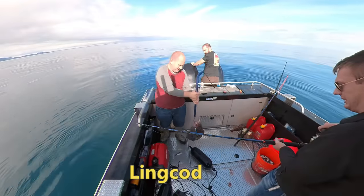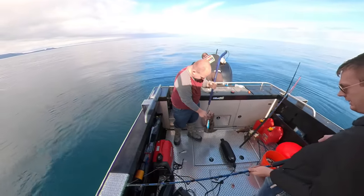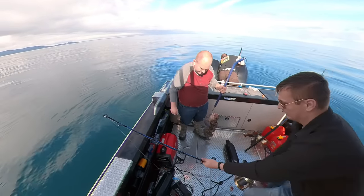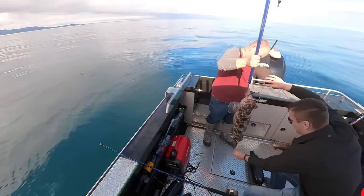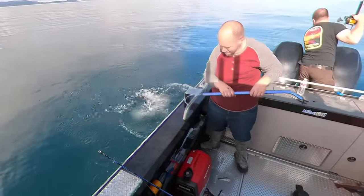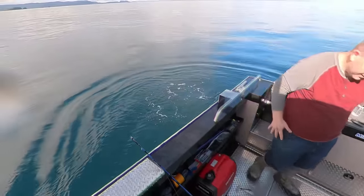I'd be surprised. He's bigger than the others. He might be. Let's measure them and find out. Where's the tape? There's the tape right here. I think he's legal. How much is it going to be? 35. Nope, under 30. Longer. Well, he fought nice and hard.